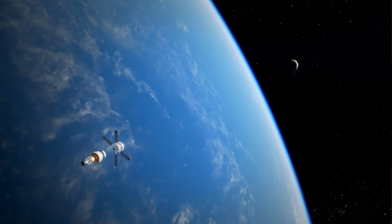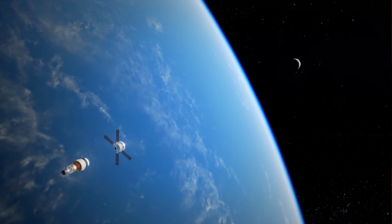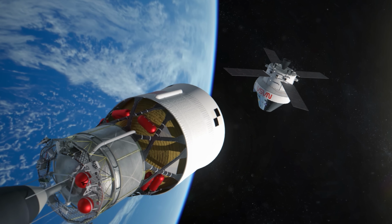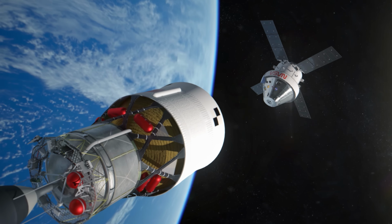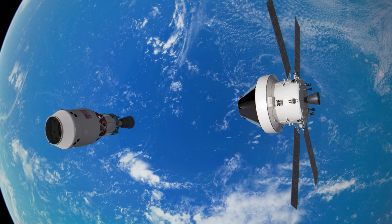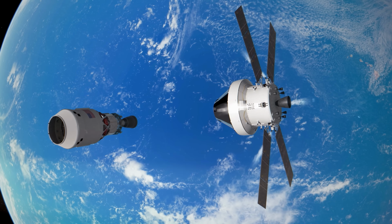Once in high Earth orbit, Orion separates from the upper stage. The expended ICPS and Orion stage adapter serve as a target for a manual handling test called the Proximity Operations Demonstration, preparing future crews for rendezvous, docking, and undocking with other spacecraft.